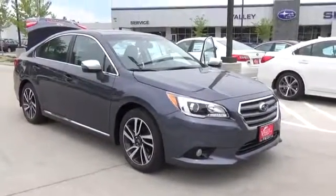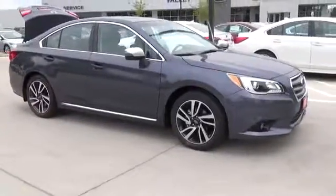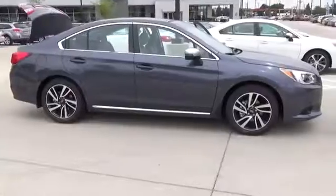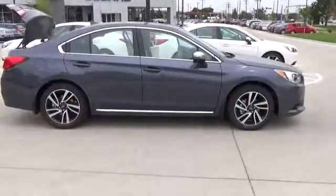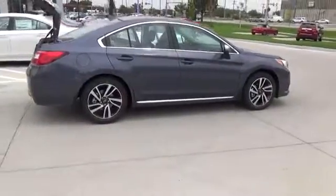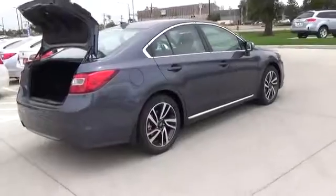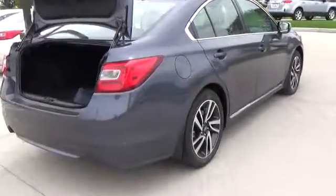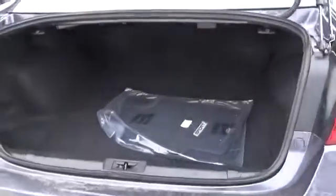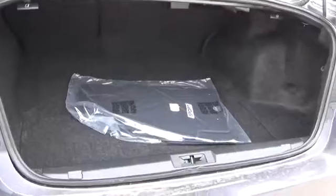Our Carbide Gray 2017 Subaru Legacy 2.5i Sport provides an ideal blend of comfort, refinement, efficiency, and all-weather capability. The gutsy 175-horsepower 2.5-liter four-cylinder and paddle-shifted CVT offer a nimble and composed ride and yield 36 miles per gallon on the open road. Engineered for optimal balance, our symmetrical all-wheel drive offers maximum traction so you can feel confident no matter what the weather. Our Legacy 2.5i is enhanced with sporty wheels and automatic headlights.